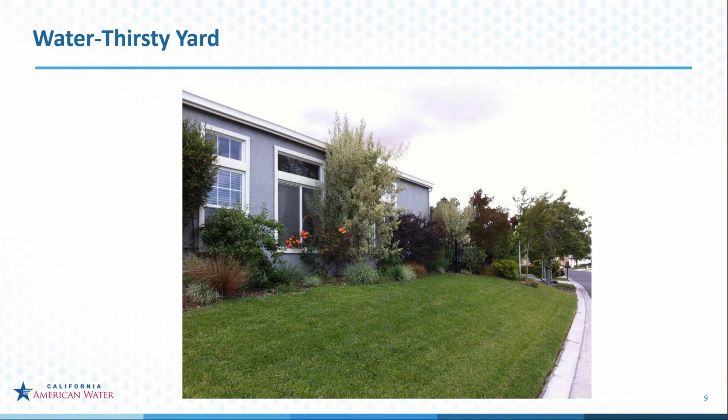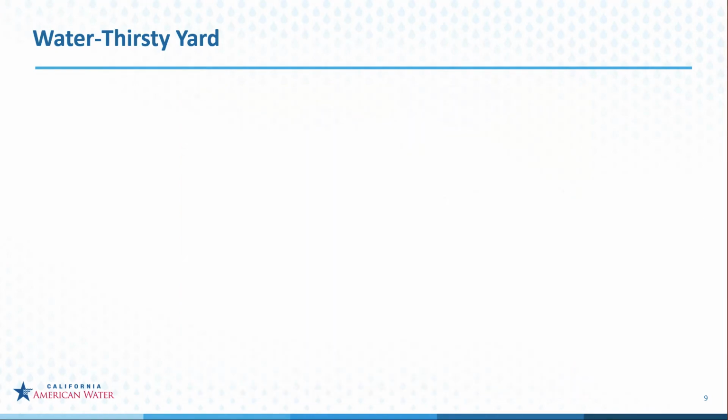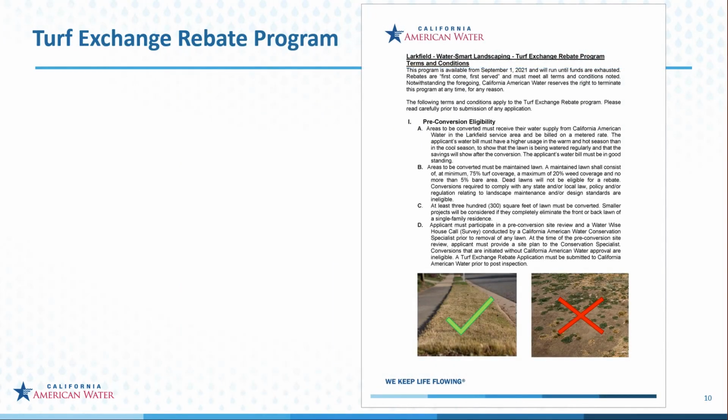What's the easiest way to do this? Get rid of the lawn and replace it with low-water plants. As your water provider, California American Water has your back on this one. We're now offering our new Turf Exchange rebate program.